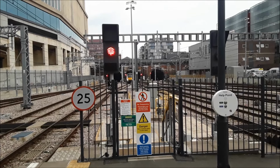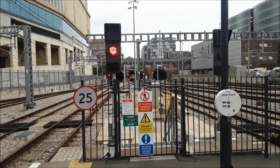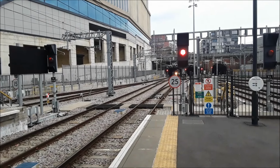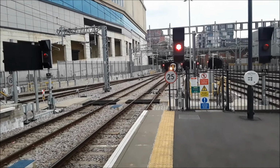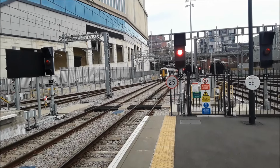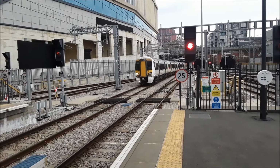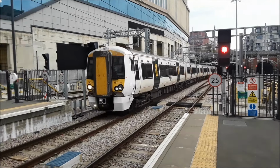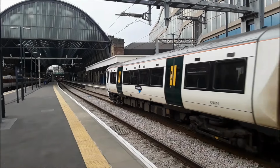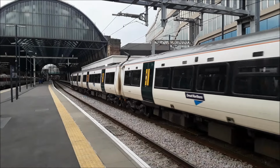I suppose at some stage I'd love to go and give Finsbury Park a try. Right, the next train to grace us with its presence is 387114, one of our classmates with an ECS from Hornsey. No, she's just on her own. Okay. Well, that means then there's going to be a Cambridge train or a Kings Lynn train coming in to hook up to this. That seems to be part of the course.